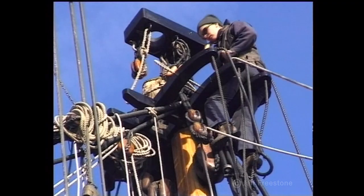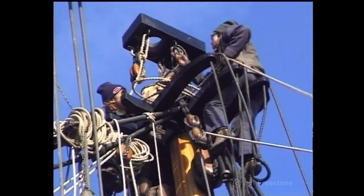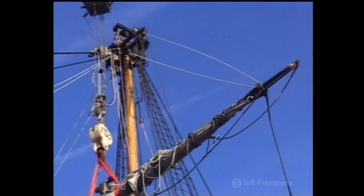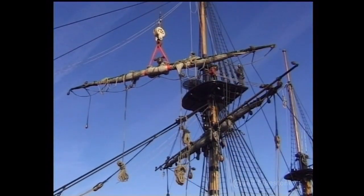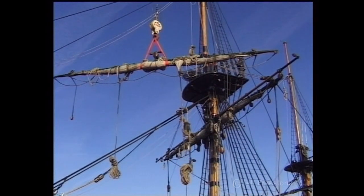Once the weight has been taken up, they can now remove the remaining rigging. The housings for the topgallant mast can be clearly seen in the topmast cap. With all the rigging now removed, the main topsail yard can be removed. No mean task for the crane driver with all the standing rigging still in place.